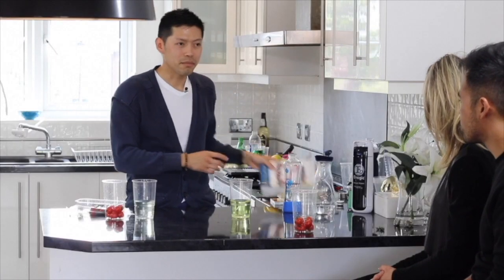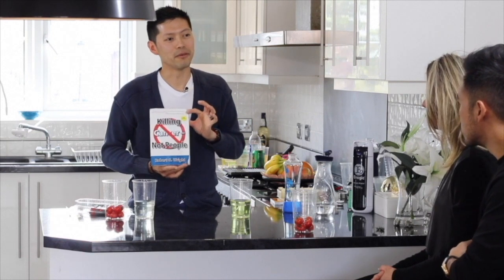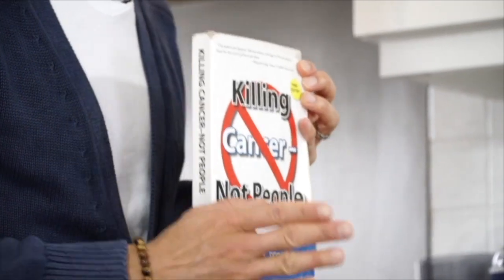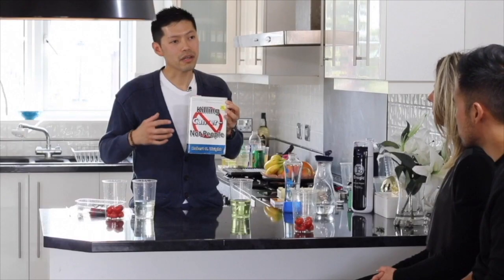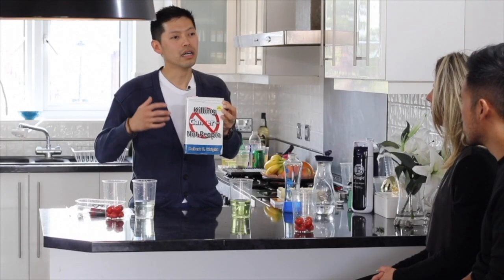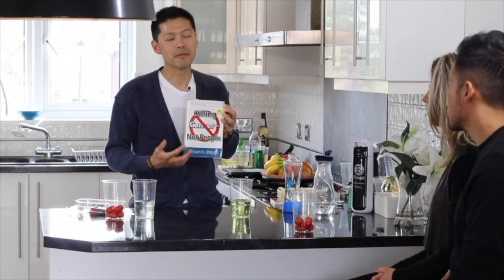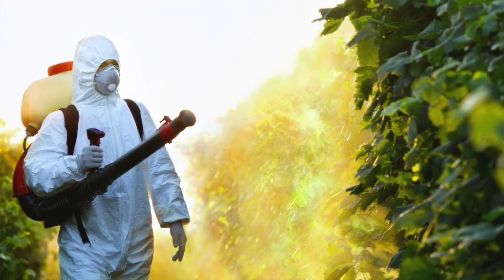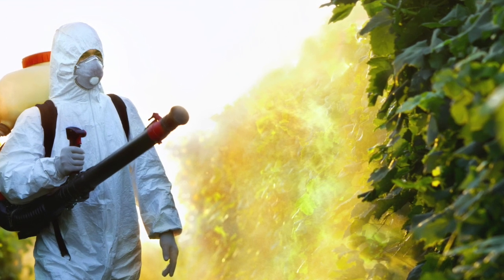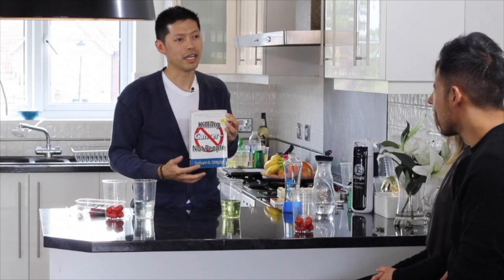And there's a really interesting book over here I recommend you check out. It's called Killing Cancer, Not People, written by the American Anti-Cancer Institute. You can find this on Amazon. Very interesting book, very powerful book. What these oncologists and doctors are trying to find is the top 10 causes of cancer these days. And you know what the top causes of cancer are? Acidity. And pesticides and herbicides. Wow. These chemicals are one of the top 10 silent killers in our fruits and vegetables.